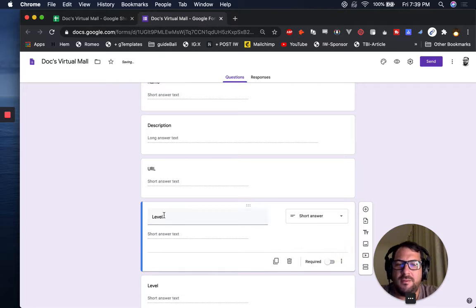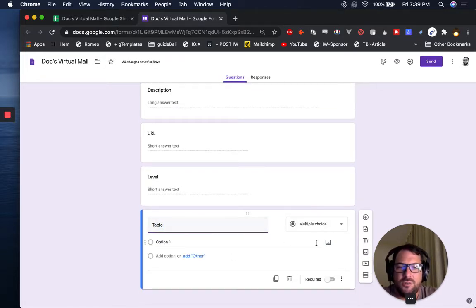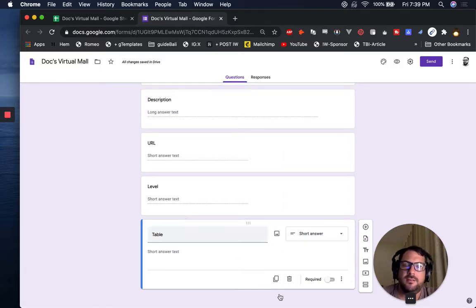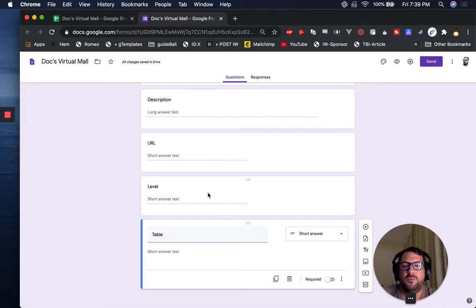What do I mean there? I mean this will be the level, so it'll be food court. We need this to say food court, and this will be store, court store, court table number. That's it. So this will be short answer as well. And that's it. So we need the level number, the table number, and then we have this, right? We will come back and we will pre-fill in this, and I will show you how to do that.